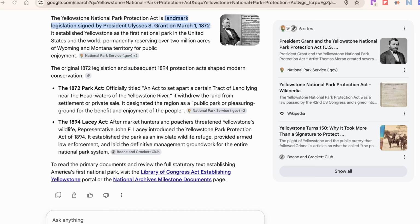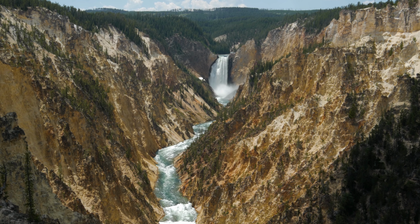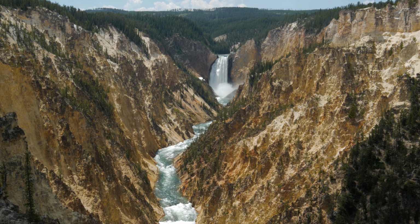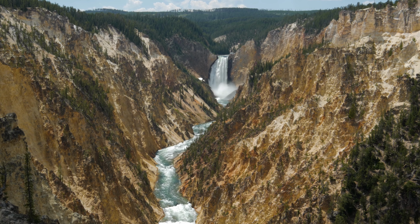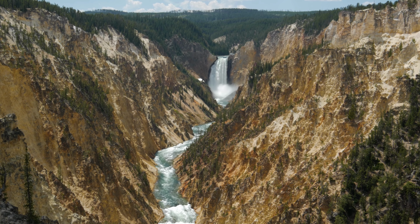But the story doesn't end there. For the first few decades, the park was a disaster. Congress created the park, but provided almost no money to protect it. Poachers slaughtered the wildlife, tourists chipped away the geysers for souvenirs, and developers tried to build monopolies around the best sites. The government realized they were losing the park, so in 1886, they called in the U.S.